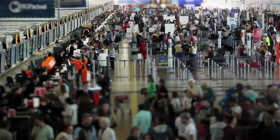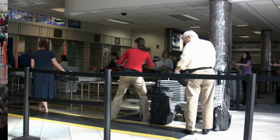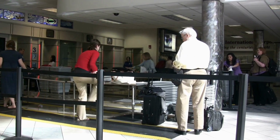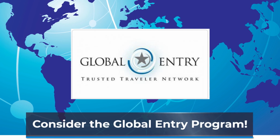Are you tired of spending hours in long immigration lines when returning to the United States? Do you dread the tedious security checks at airports? Then it's time to consider the Global Entry Program.